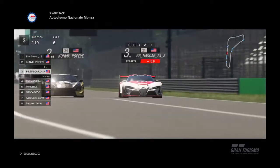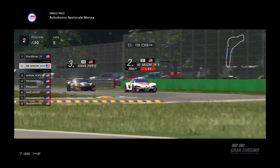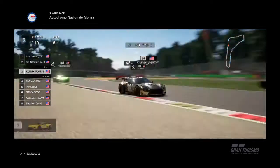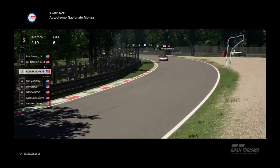Bill to the outside, and on the switchback, he's going to have the inside through turn 2. Into the braking zone. Will Chris hold his P2, or will he give it to Bill Baldwin? Looks like Bill's going to clear him before the braking zone. Yes, he will. So Bill Baldwin back up to 2nd. Chris Ryan back to 3rd. Right behind them in 4th is Pac-Man, who had a wonderful view of that overtake.